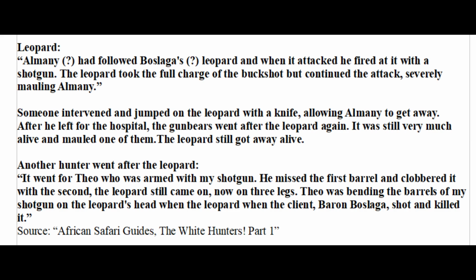When the leopard attacked, Almany fired, landing each of the pellets on the leopard, who was unfazed and severely mauled Almany. Someone intervened and attacked the leopard with a knife, allowing Almany to get away. Another hunter named Theo went after the leopard again after Almany had left for the hospital. Theo was armed with Almany's shotgun and had expected the leopard to be dead by then, but it was still very much alive and attacked Theo.